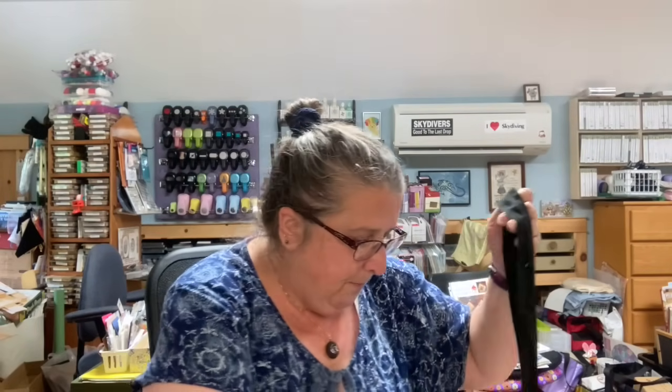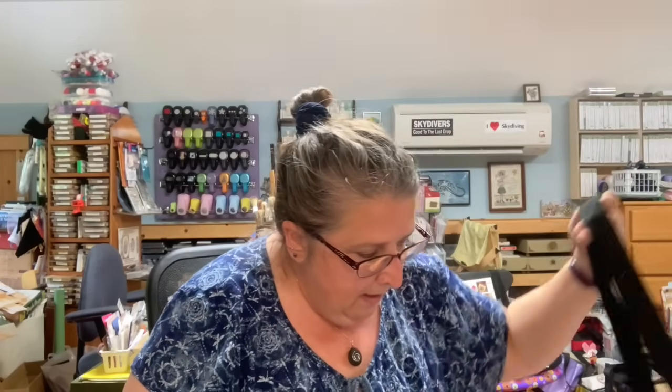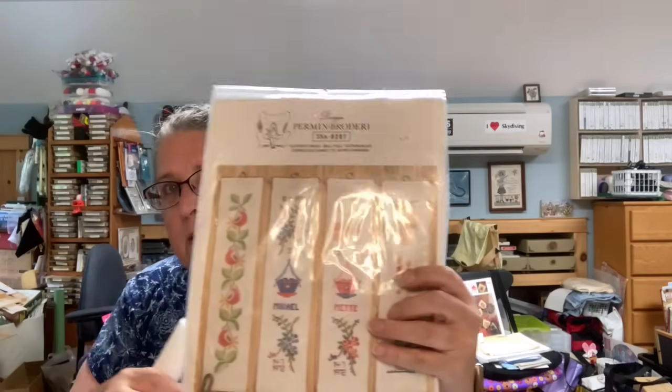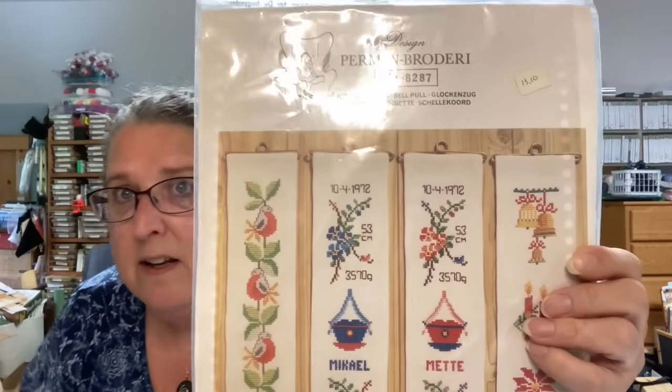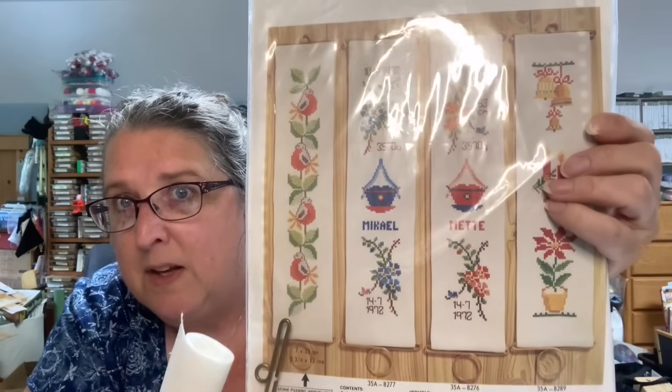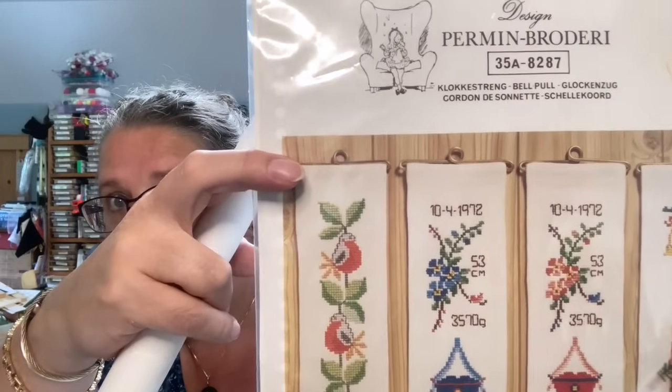You guys might remember this. I went through my bucket o' kits, and in that bucket, I pulled out a few kits that I thought wouldn't be very difficult and pretty quick to do. One of the kits is so old, I don't really recall where I got it from. It's a Permin. So this Permin is not even dated. It was this design. It comes with the little brass hangers to make it into a bell pull.